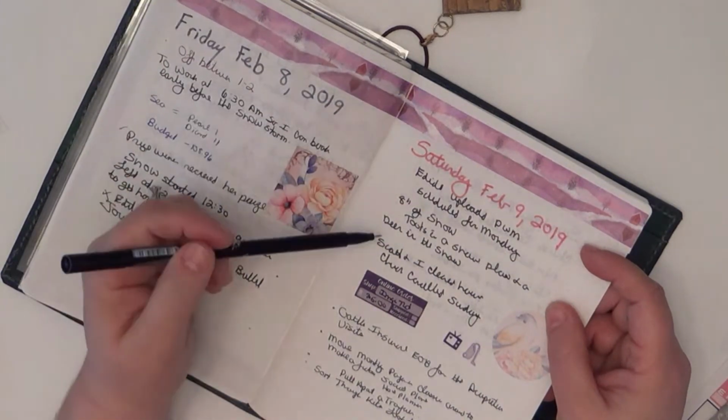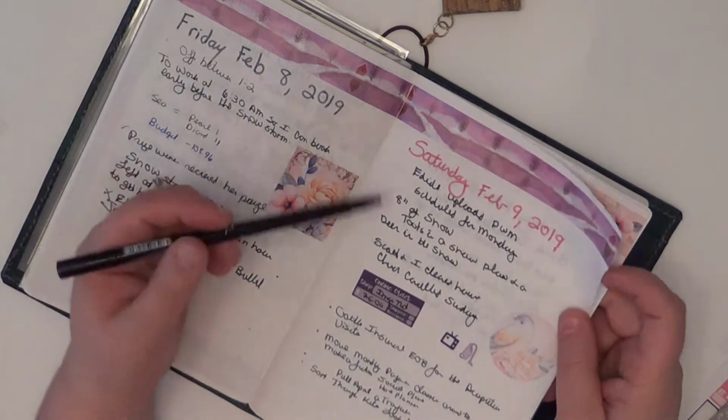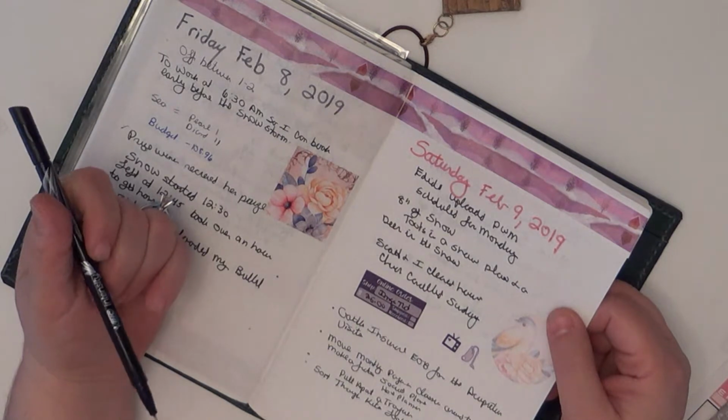I got 8 inches of snow. Oh, she's so funny. When Tootsie is so funny, she jumps through the snow. It's hilarious. Oh yeah, there's some tasks that I need to migrate over.